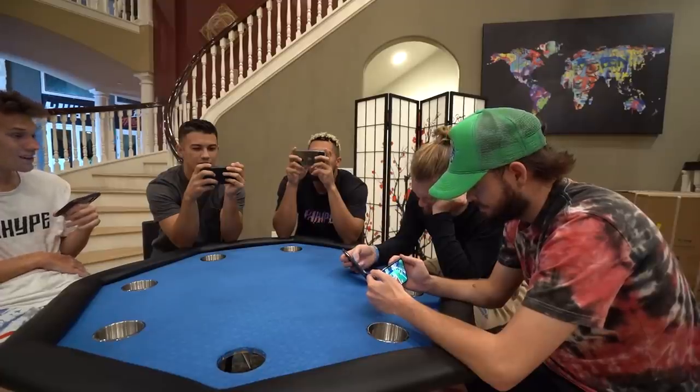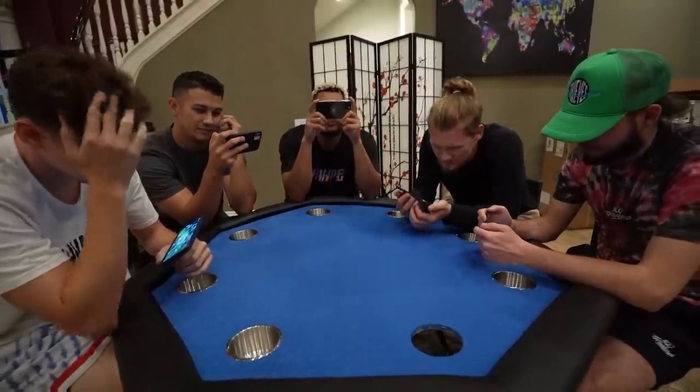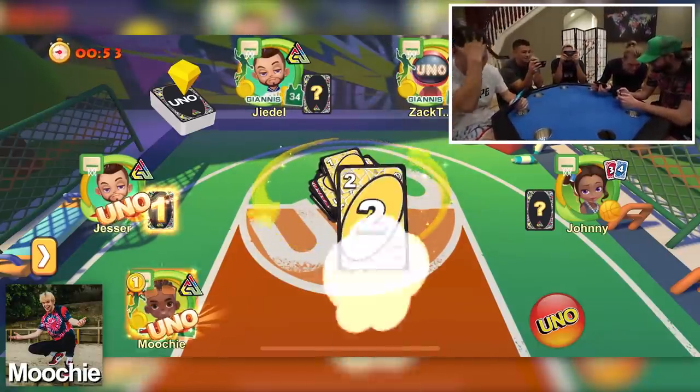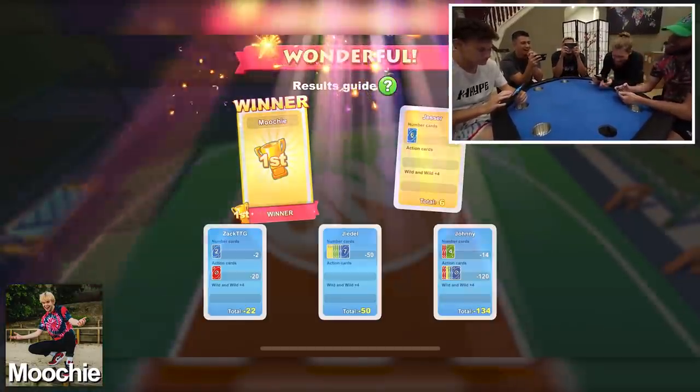Plus four! Challenge that. All right, challenge. Oh, my. He doesn't have blue. Yeah. He doesn't have blue. I have a lot of cards if we can get this somehow to me. It may be. This is on Uno. Oh. No!